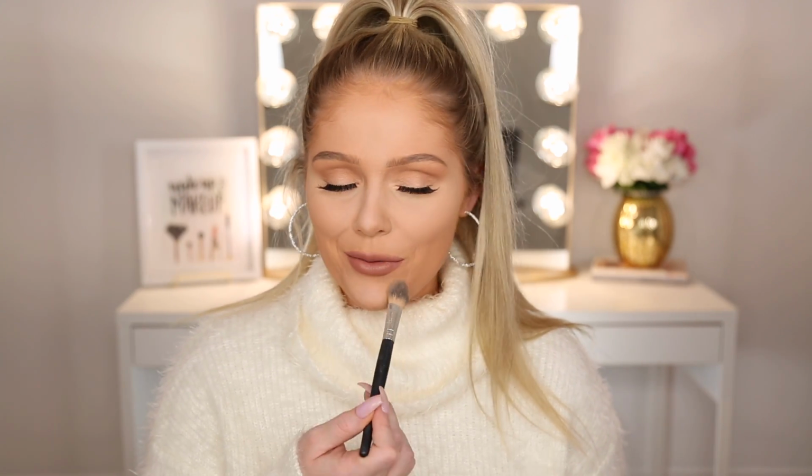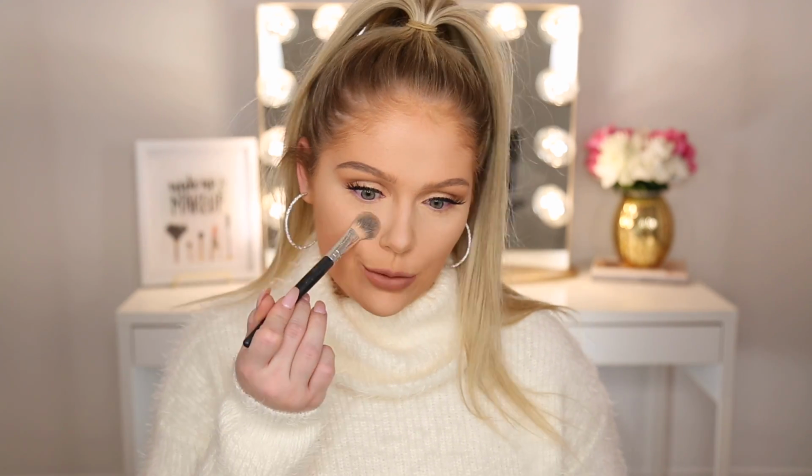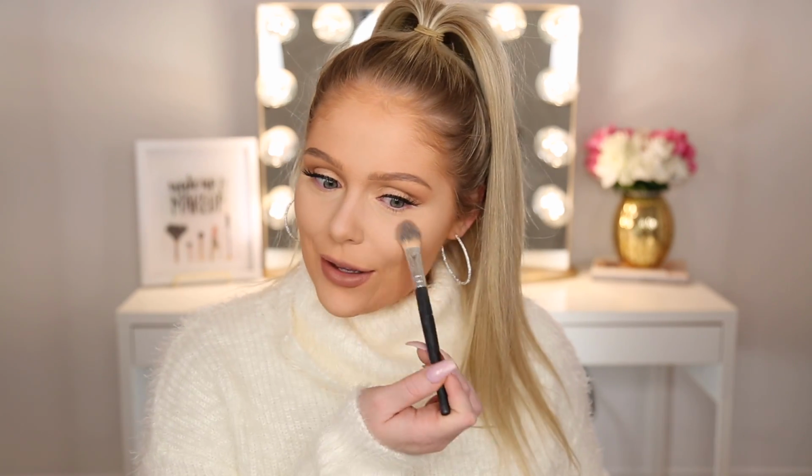Oh my god, this smells so good. I wish I could explain it to you guys. It's just very fresh, it's light, it's not fruity or anything, it's just really nice. I like it a lot. It definitely gives a matte finish, but it's a matte finish that isn't drying, which is really important, especially, you know, with me, with my dry skin. How many times can I say that I have dry skin in one video? But, you know, it's really important.